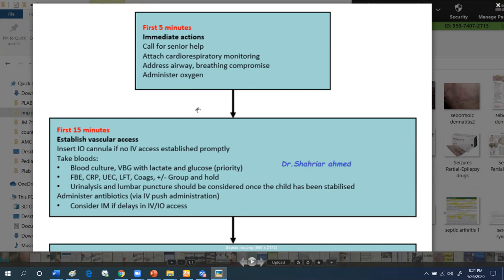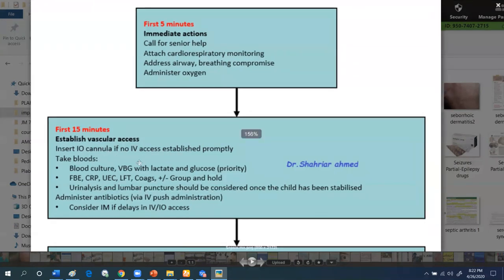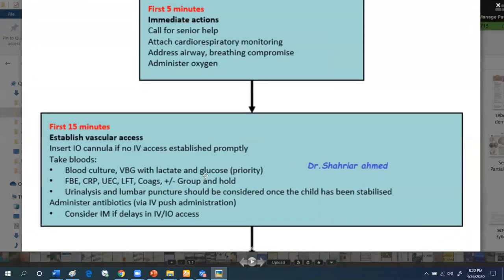Sir, with rash, it is Neisseria meningitidis, and in that case, we are supposed to administer antibiotics prior to the blood culture, because we don't have time. Yes. So the other case was the typical meningitis. Since this is associated with rash, what should be our line of management in the beginning? In the beginning, sir, we are supposed to administer antibiotic. Then we go for blood culture.